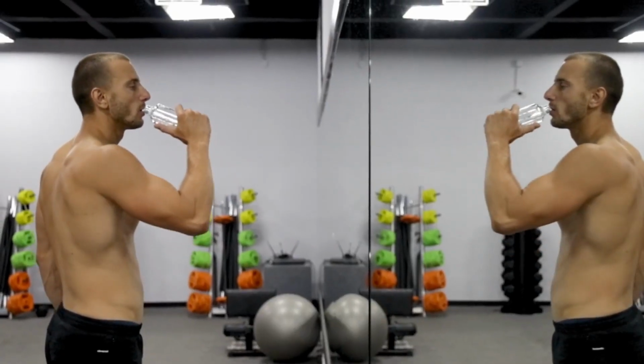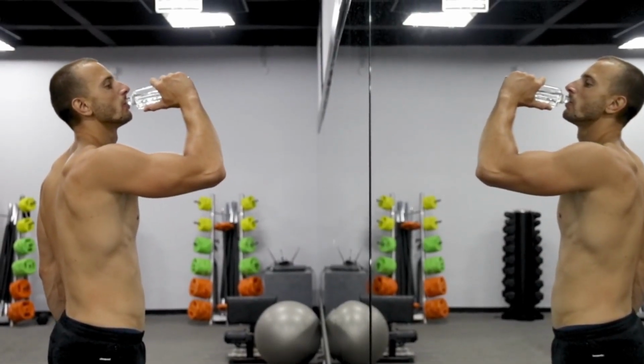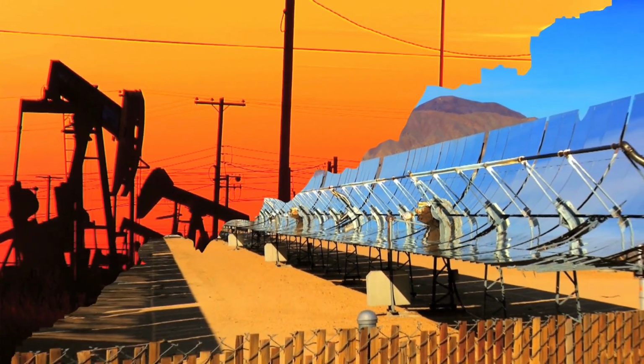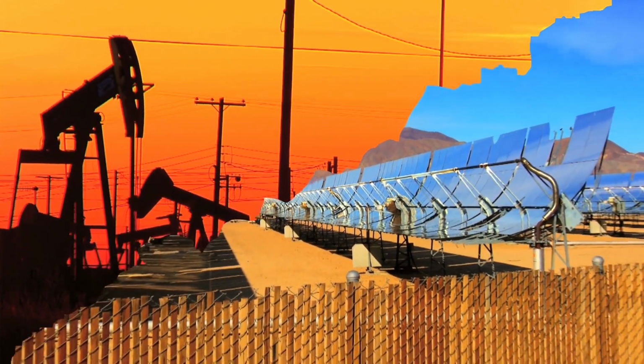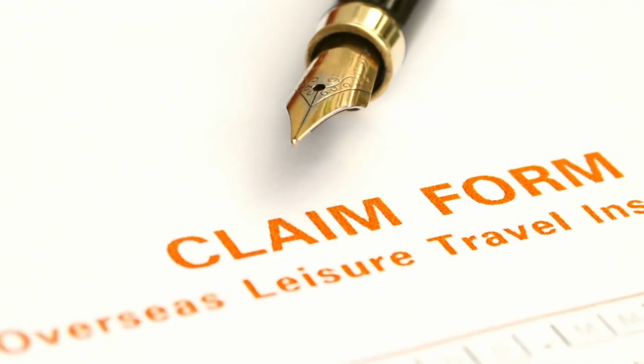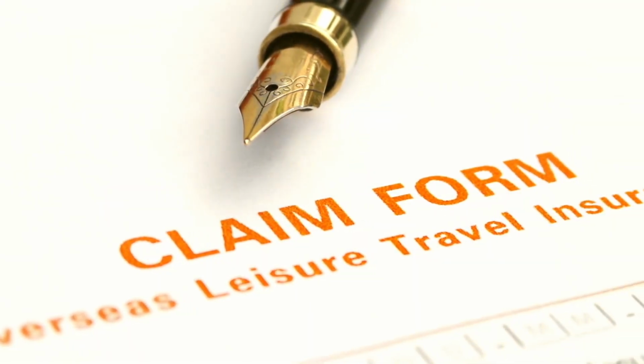Stay hydrated and nourished. Keep water bottles and snacks within reach. Moving is tough work, and staying hydrated and fueled will keep your energy levels up throughout the day. Document your move. Take photos of your items before they're loaded into the truck. This could be useful if you need to file an insurance claim for any damages during the move.